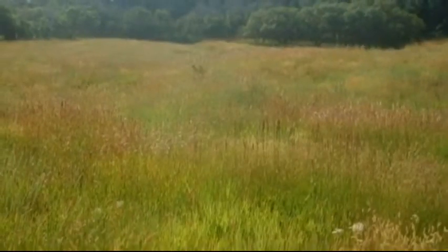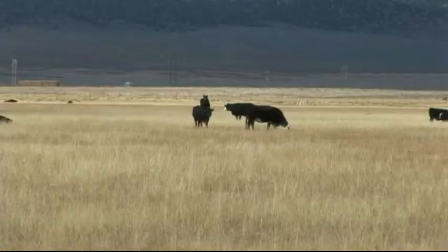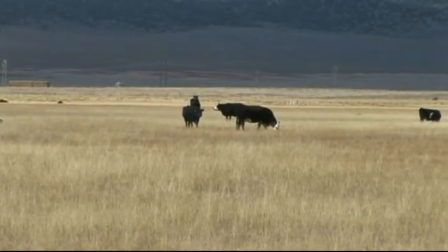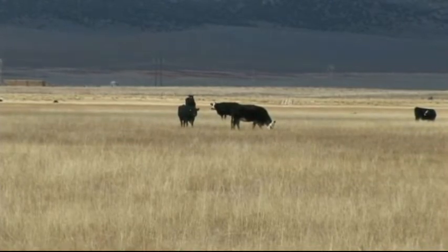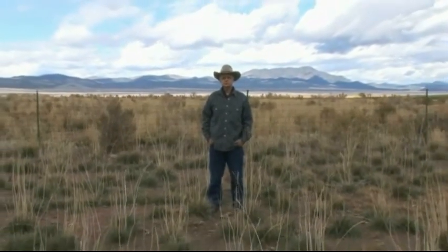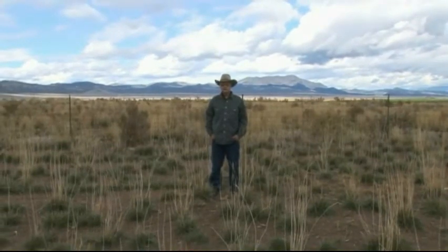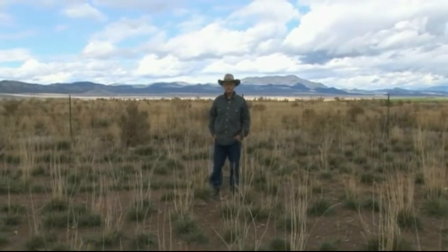One of the most important things on a ranch is that you're sustainable. And to be sustainable, you've got to protect the range. You can't overgraze it, but you need good forage for the livestock. When I came here, this whole area was covered with sagebrush and greasewood. And we've taken all of that off of it and planted this grass.